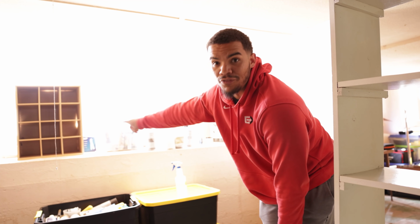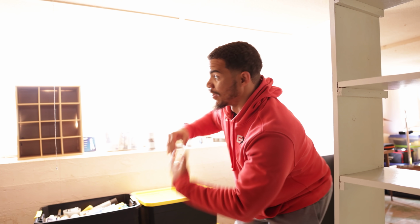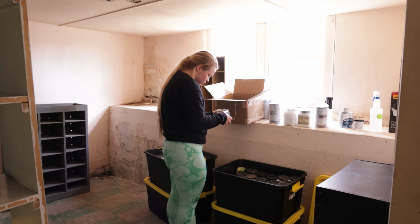But today, right now, you see that shelf and then down here a little bit, there's bins. Well, you may be asking yourself, what is in those bins? Paint. Lots and lots and lots of paint. And this being our last step before we begin to flip again, we need to organize this. So we're gonna organize this.